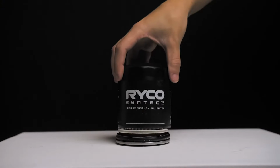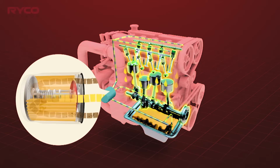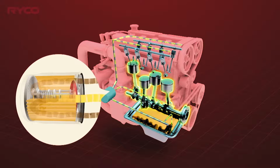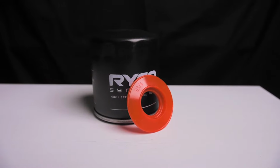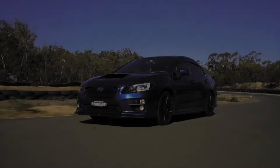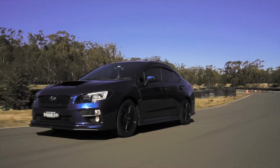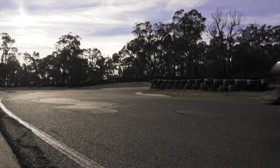This is achieved through using a synthetic nanofiber filter media, which also ensures maximum oil flow between service intervals and includes a silicon anti-drain valve which keeps the oil filter full of oil between engine startups. This is also important on modern vehicles fitted with start-stop technology, as the engine oil lubrication system has to deal with the extra pressure.